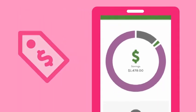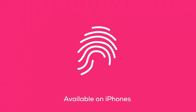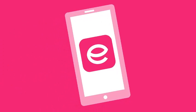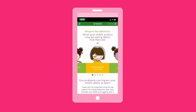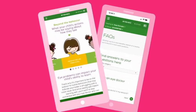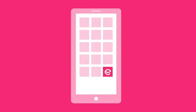Speaking of savings, you'll never leave home without the latest special offers in hand. One-touch login, one-shake ID cards. And appointment reminders make this app a snap, with lots of cool resources and extras that help keep your vision healthy and sharp. Wherever you go, whatever you see, take your benefits along with the iMed app.